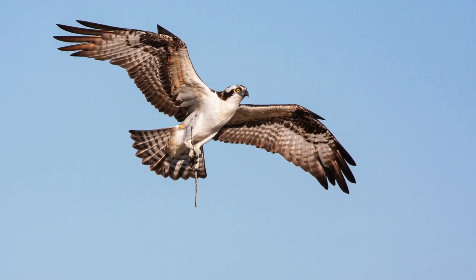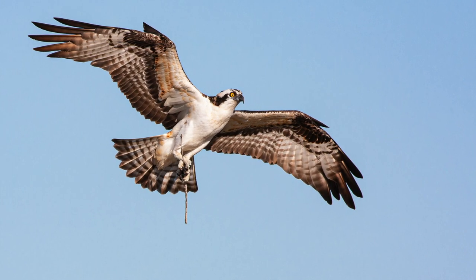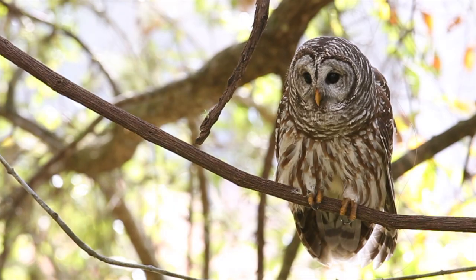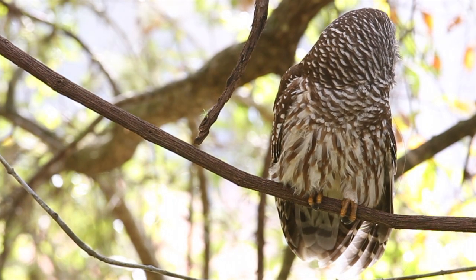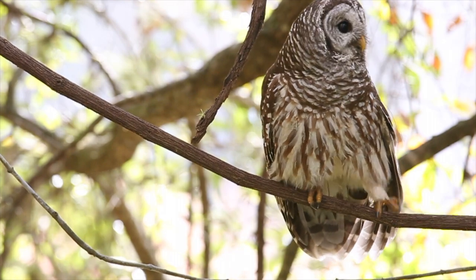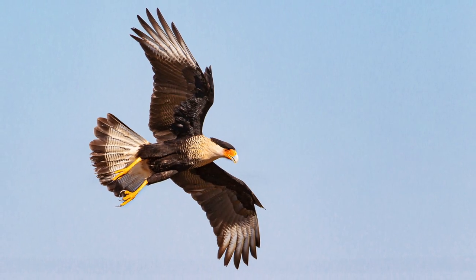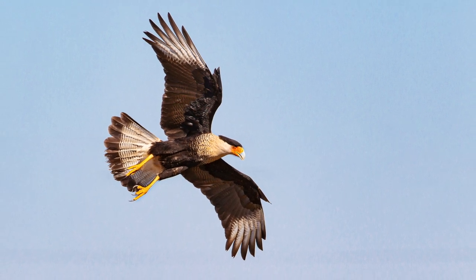Other birds of prey that can be seen in the park to photograph would be a bald eagle. They do nest in the park. A barred owl in the park. In fact, I heard a couple this morning. I won't be surprised if we hear another one while I'm sitting here. So you definitely can have barred owl here. Crested caracara in the park, in fact, in this area as well, but it's not very common.